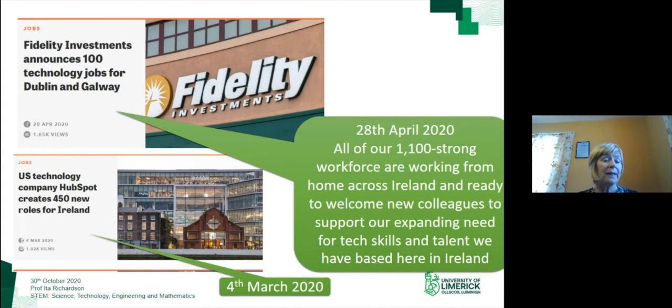And the last one there is the US technology company HubSpot, creating 450 new roles in Ireland, and that one was back in March. So they're just some examples of jobs. The tech industry, the STEM industry, we're just short of people all the time. There are always jobs available. There are great opportunities in STEM. Graduates are getting jobs in STEM. So it's really something that I would really like to encourage you to think about taking STEM courses.